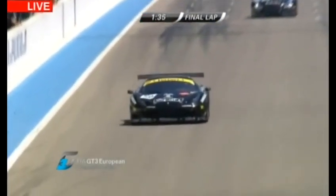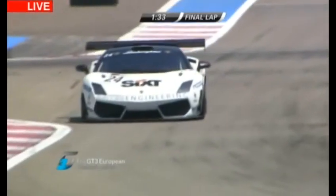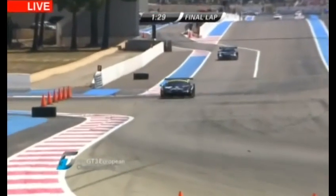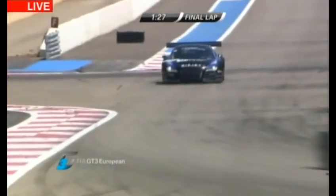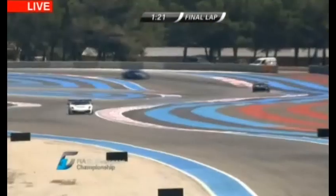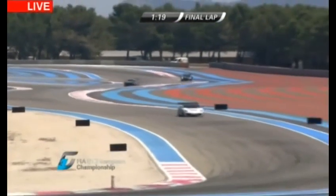We are on the final lap though. So with only 1 minute 30, if it's a long lap, you tend to forget just how long this lap is. We've only got the 1 lap, so I'm not sure there's enough time here for Dino Lunardi there to close up. No, not quite. Well, it's possible. His last lap wasn't bad, so it's possible.